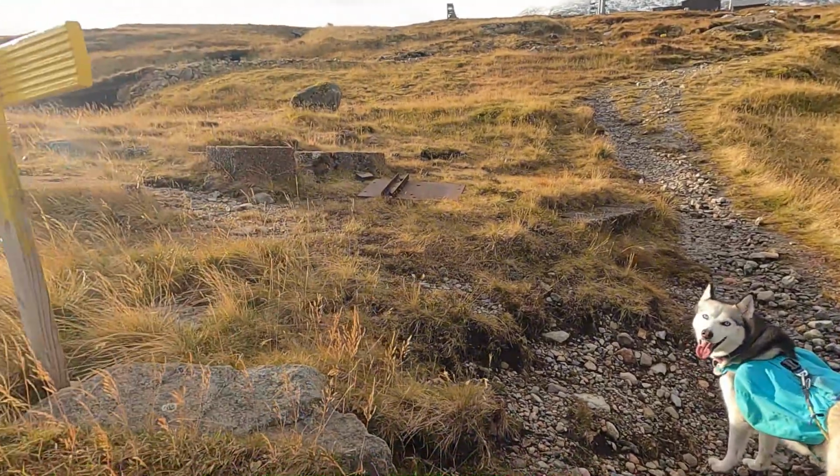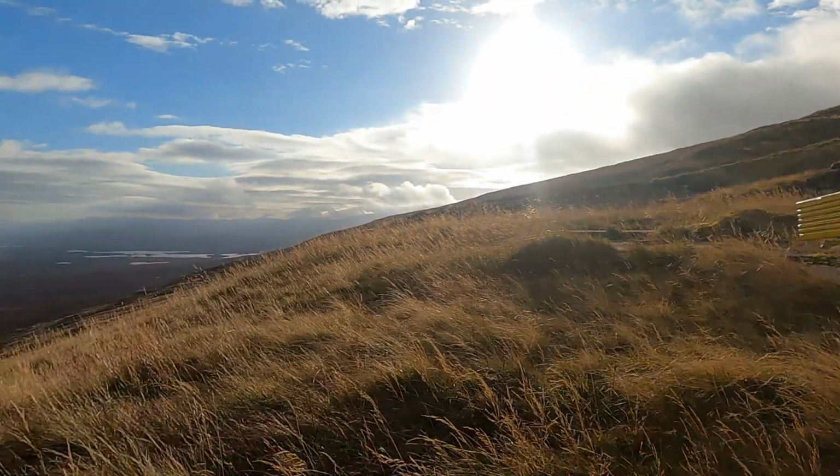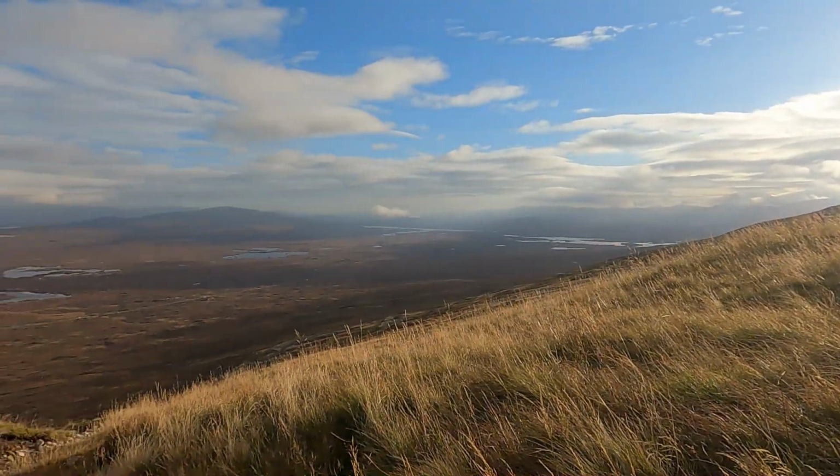What we got there? Let's crack on. But one last look at the sun. And now over to Ranach Moor. Just stunning.